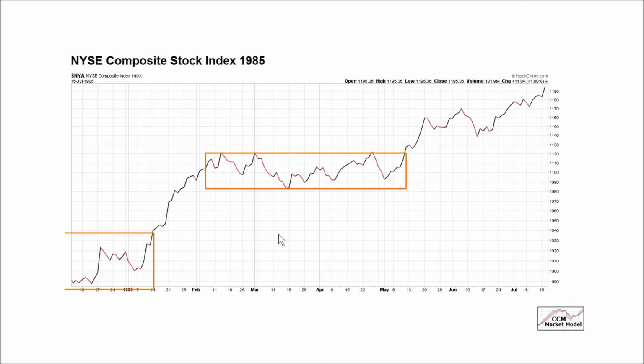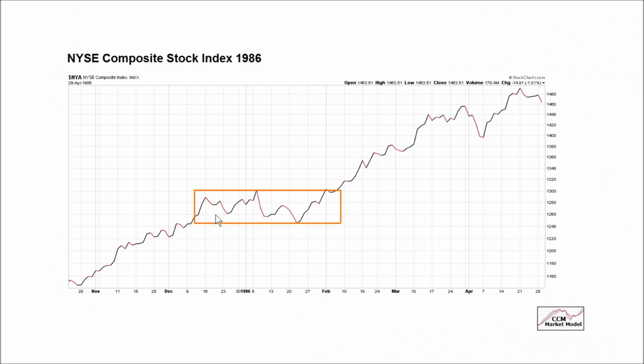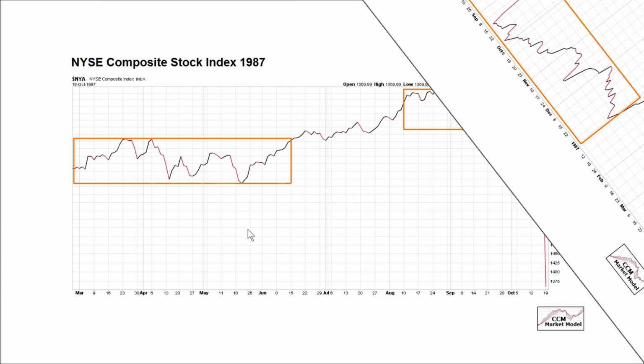1985, a one, two, three month consolidation, a breakout, and a nice move. Multiple week consolidation from 1986. Another frustrating period that occurred later that year, followed by a big breakout.